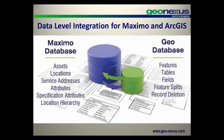And Sync will also take care of the location hierarchy if so desired. So relationships in GIS can translate to relationships in Maximo between assets and locations. You see on the geodatabase side, we integrate with features or tables. So a lot of times we'll show the electric transmission distribution demo today. You've got related tables of data that also need to be represented as, say, assets or locations in Maximo. And then the fields within those features and tables.